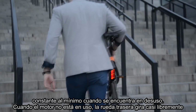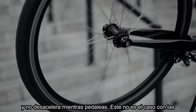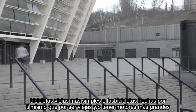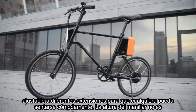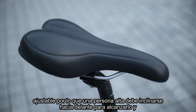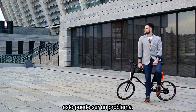When the engine is idle, the back wheel spins almost freely and does not slow you down as you pedal. This is not the case with the simpler older bikes or the DIY bikes, as their older and/or bigger motors act as brakes when idle. The whole body of the bike is made of aluminum. The seat height is adjustable in a wide range so anyone can be seated comfortably. The handlebar height is not adjustable though, so a tall person might have to lean further to the front to reach it, and that might be an issue.